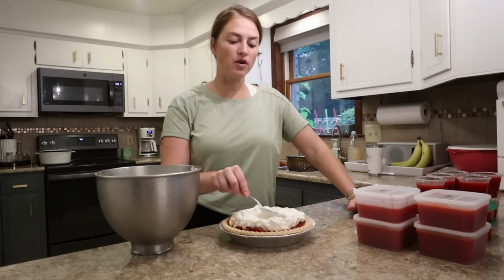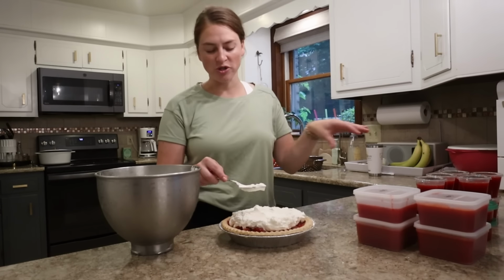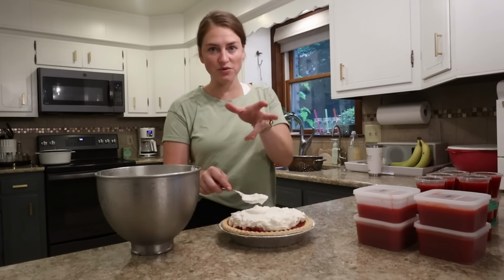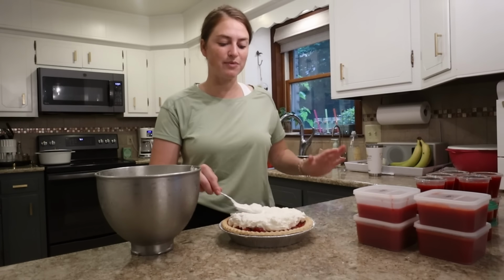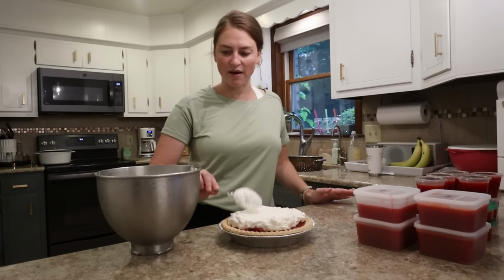But yeah, I also froze two buckets. I got Fletcher actually to line up a whole bunch of strawberries in rows on parchment paper, and that's out in the freezer, and then I'll just freeze them loose so that they're not frozen together. And I might do that a couple more times since we were really into acai bowls lately. And also you can make simple syrups with it and stuff like that.